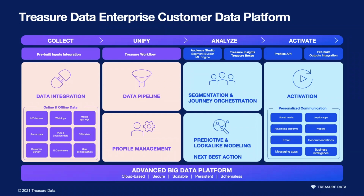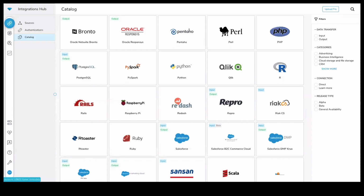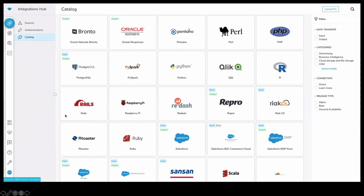So going through each of these steps one by one, starting with collect, we have more than 180 connectors out of the box, including those to cloud and file storage tools and databases like Amazon S3, Redshift, Azure, Google Cloud, Secure FTP, etc. But say we were to connect to a commonly used tool like Salesforce, we can simply connect using OAuth. And then once we log in, we're ready to start ingesting files from our Salesforce instance.